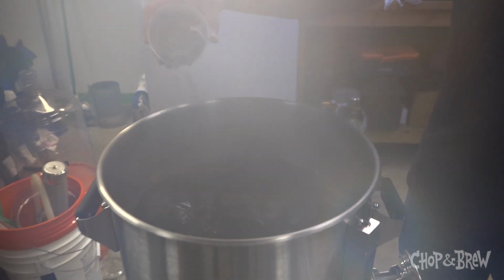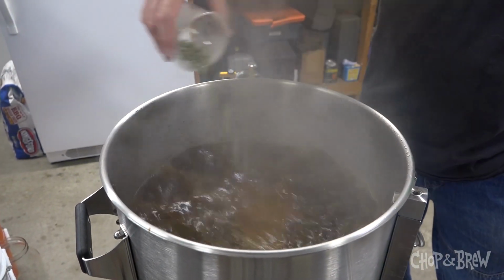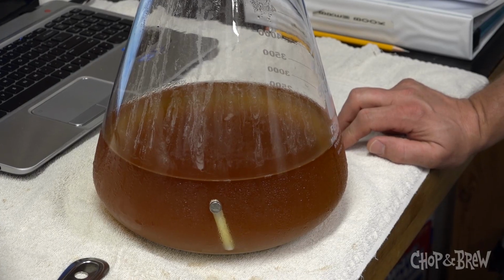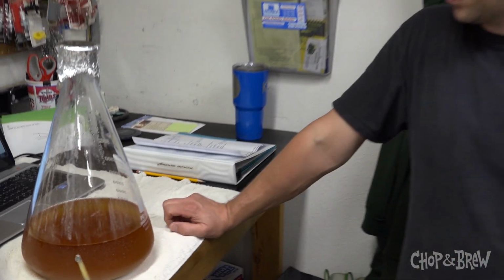Don't be afraid to make starters. Starters aren't a big deal. They definitely make better beer. And join a club. The advice you can get from other people, or just friends or anybody that you know has a pretty good palate, is invaluable, because they could probably pick up on things that maybe you're blind to.